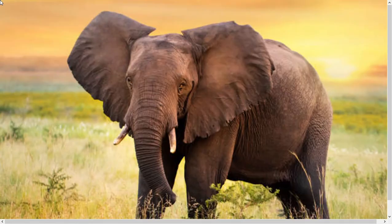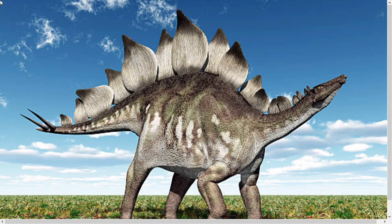African elephants are the largest of all land animals. Adult males weigh between 1,800 and 6,300 kilograms, 2 and 7 tons, 4,000 and 14,000 pounds. Females are smaller, weighing between 2,700 and 3,600 kilograms, 3 and 4 tons, 6,000 and 8,000 pounds. The Stegosaurus weighed about 2,000 to 2,500 kilograms.